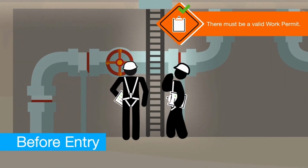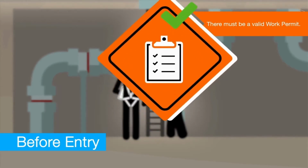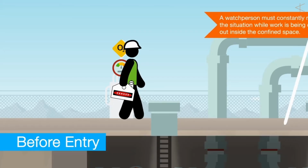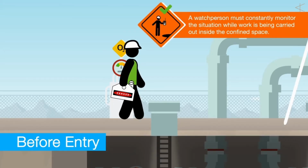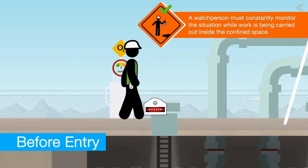Any work performed in a confined space must be subject to a work permit, indicating the minimum requirements for safe access to the space. The watch person must have the necessary training to impose access control and constantly monitor the situation while work is being carried out inside the confined space.